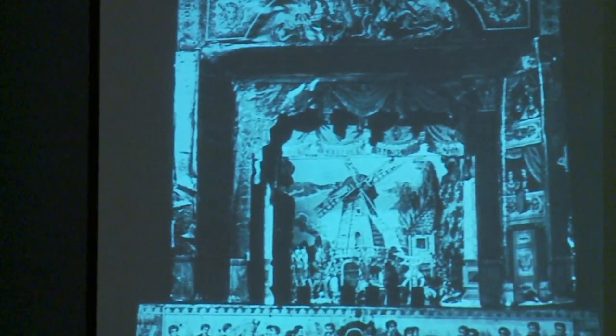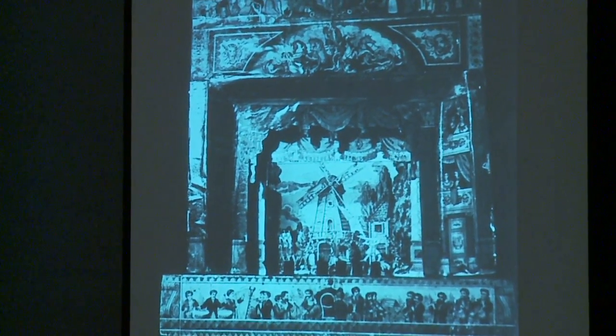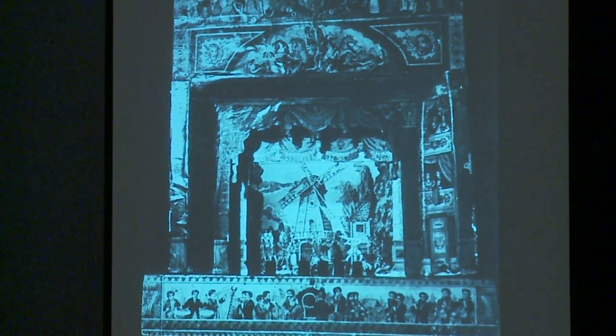This is a toy theater from England from the early 19th century. And somebody gave me a reproduction of one of these when I was about 14. And I loved everything about it. I loved planning out the plays. I loved figuring out what would happen. I didn't actually love performing. I just loved the image of it and making things in it.